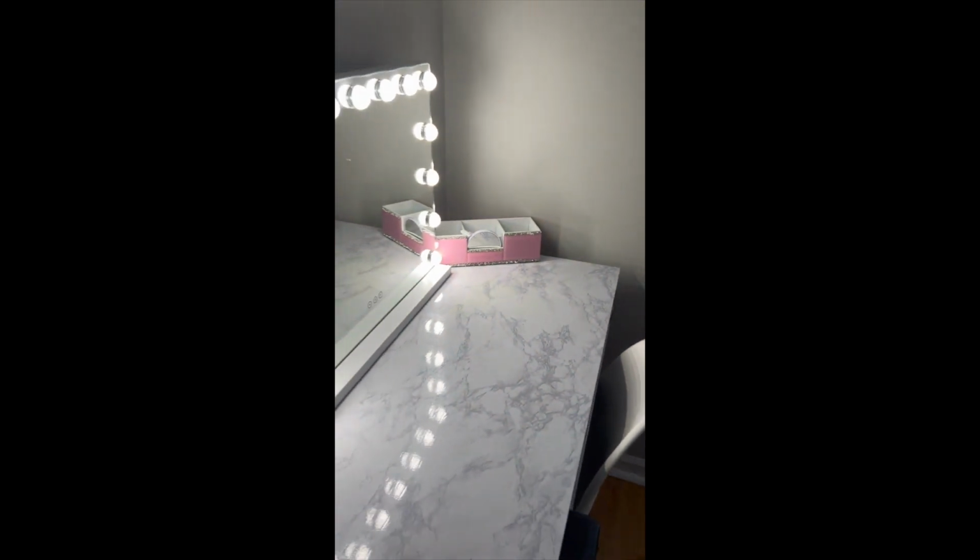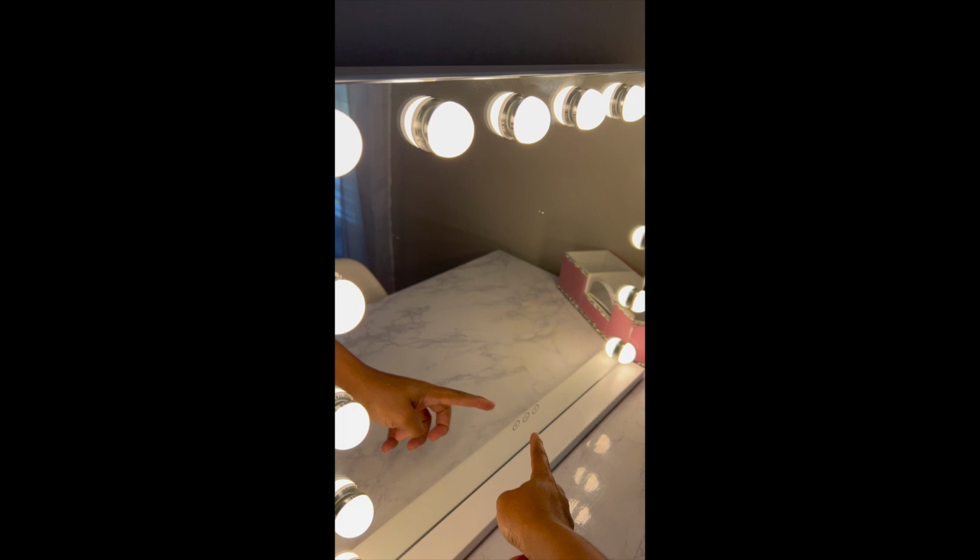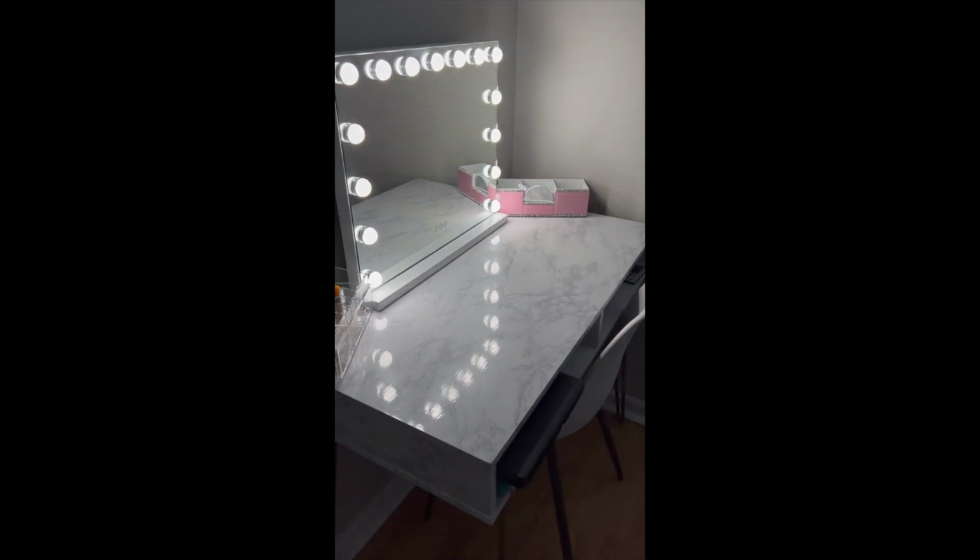Look at this. You turn it on like that, and then you got. You've been in my jewelry and everything? Hmm. Not decluttered or nothing.